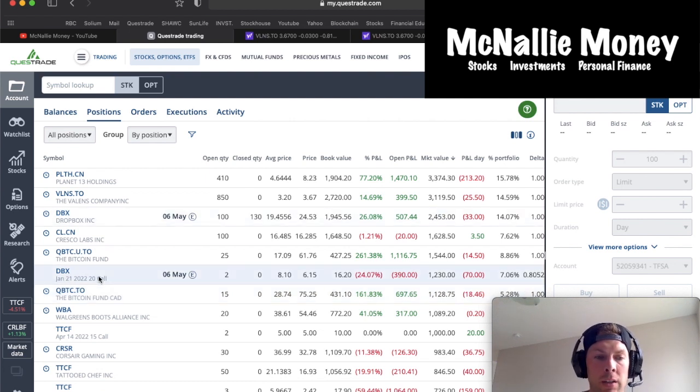Now, we briefly talked about it, but this is a Dropbox call option. So this is a January 21st, 2022. So this would have qualified as a LEAP when I originally purchased it. I got these at an average of $8.10. I was up on this position, but because we've seen some weakness in Dropbox and big tech overall in the last couple of weeks, I'm actually down now about $390 US, which I'm really not worried about, and I may actually average down on these call options moving forward. We've then got Walgreens.